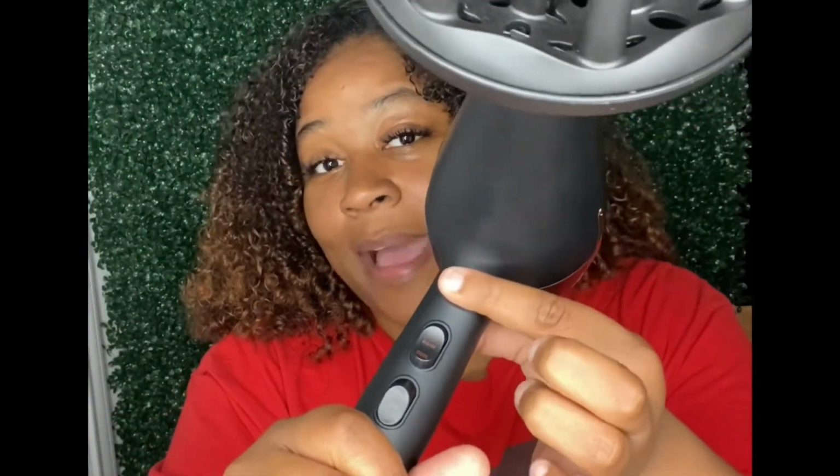But I'm able to feel how hot it gets on my head so that I'm able to use this beautiful blue button, which is my cold shot. So I hit this every so often when I think it's getting a little too hot. Then I have my normal low, medium, high, and I keep it on the high because I have a lot of hair and I want to do it as fast as possible. That's the fastest way I've ever found diffusing my hair. Yeah, that's how I diffuse.